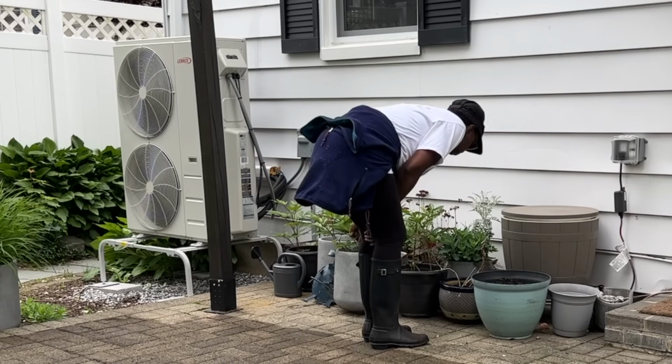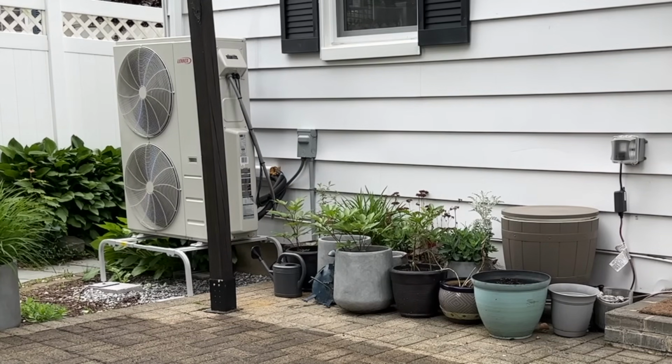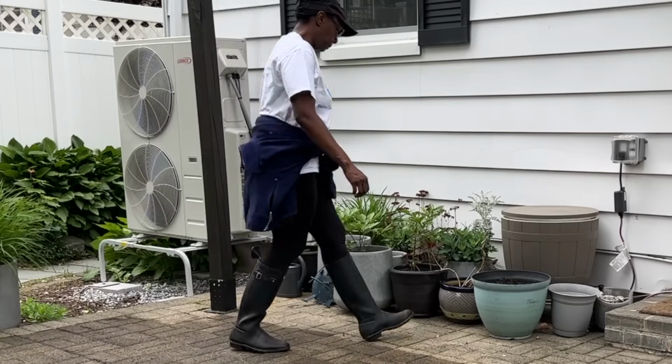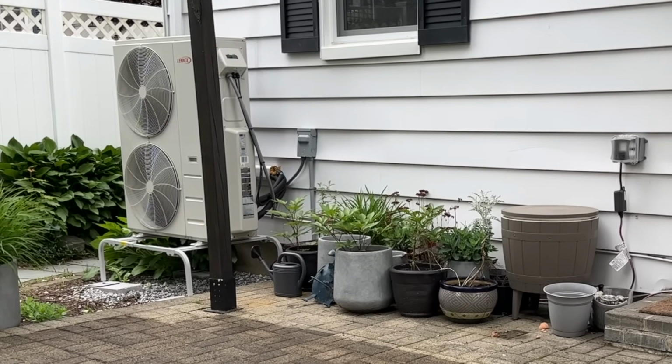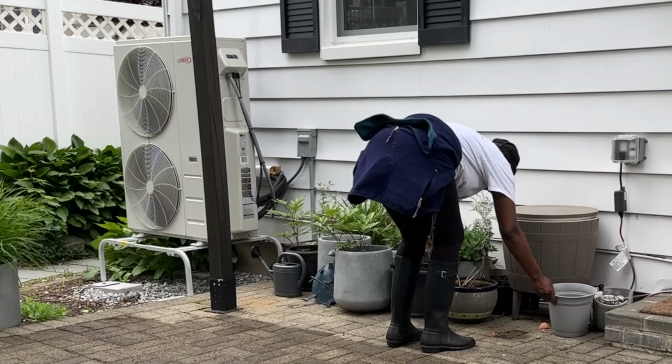So I have figured out how I'm going to be building the screen to cover up the AC unit on this side and the other side on the patio. So that will be coming within the next month, so stay tuned for that project.